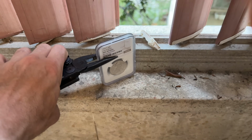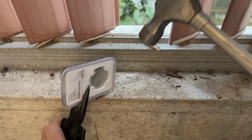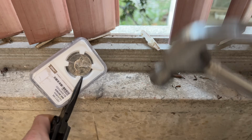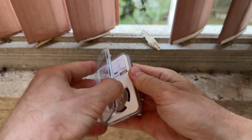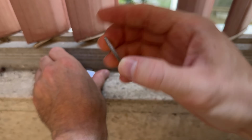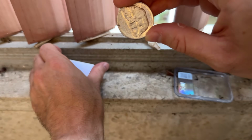Tap it over here. And that should be enough. That's right. Little piece of plastic. And look at that beauty. I don't even see the scratch. Honestly, this could go back to grading. I might send this back in someday.